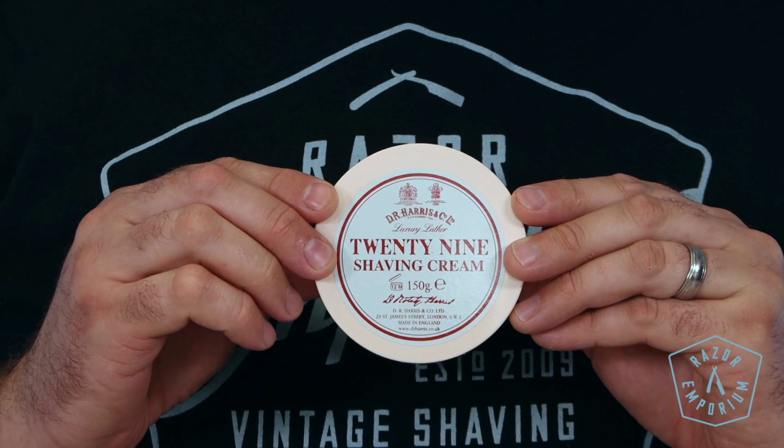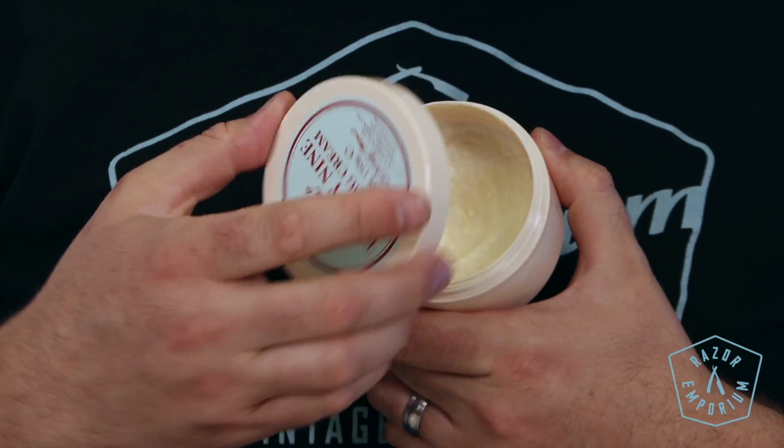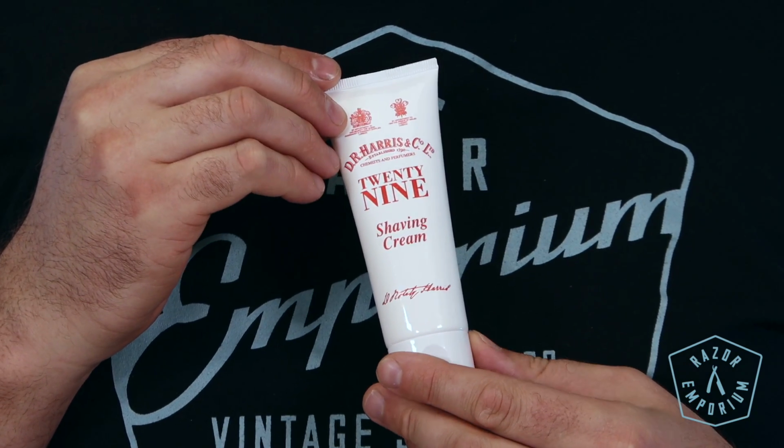Windsor, a fresh, complex fragrance which starts with overtones of citrus and grapefruit and matures into tones of black pepper and vetiver. Now this is the one I really liked. Spicy, masculine for sure. I like this one. Lightly fragranced with 29, a masterful blend of rose geranium, cinnamon, and clove. This top quality and richly concentrated cream contains a high proportion of glycerin for an extra soothing and moisturizing shave.